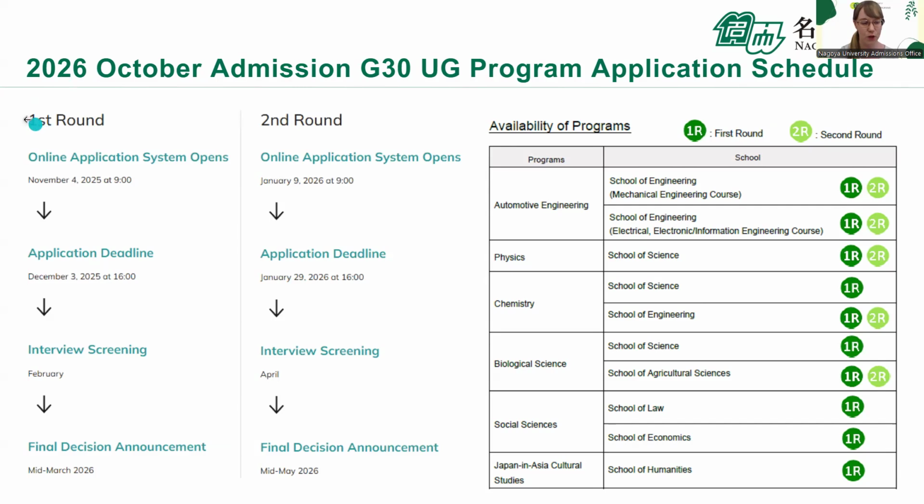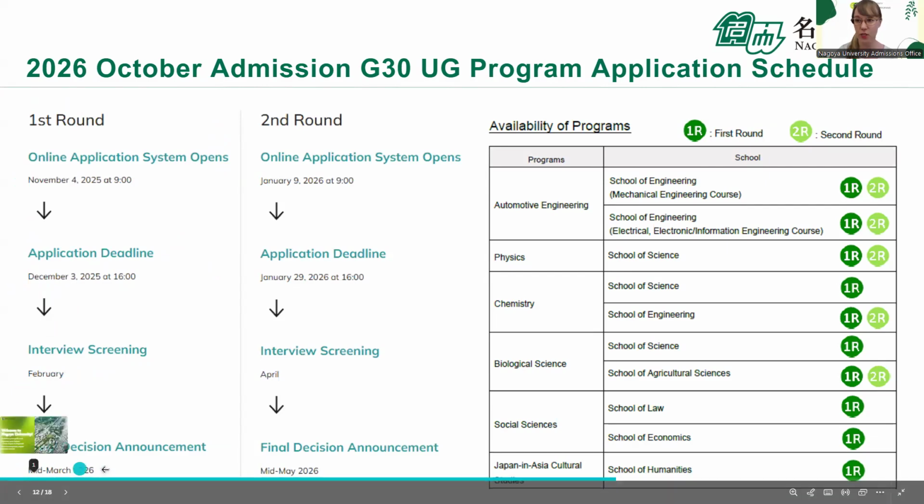There is a first round, which starts on November 4th, and you will have to submit your application by December 3rd. There will be a primary screening where we look at your application. Then if you pass that, you will be interviewed, and the interview will be around February. The final decision announcement will be in mid-March.